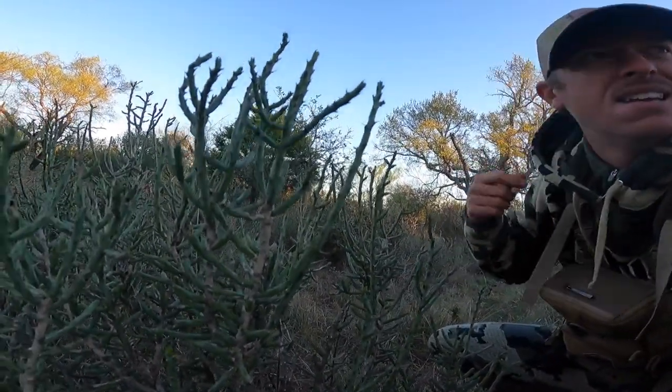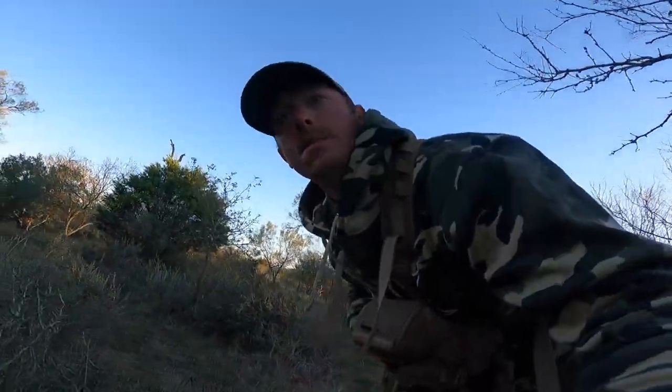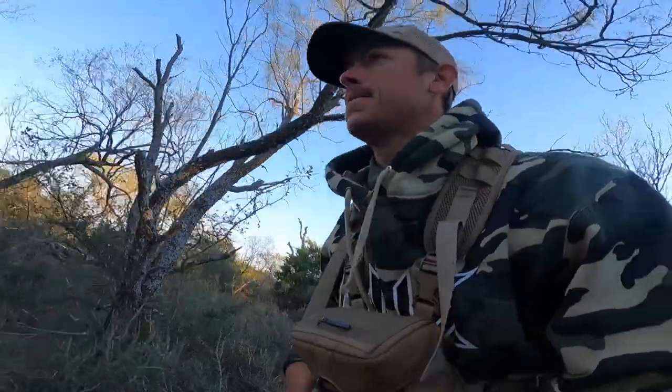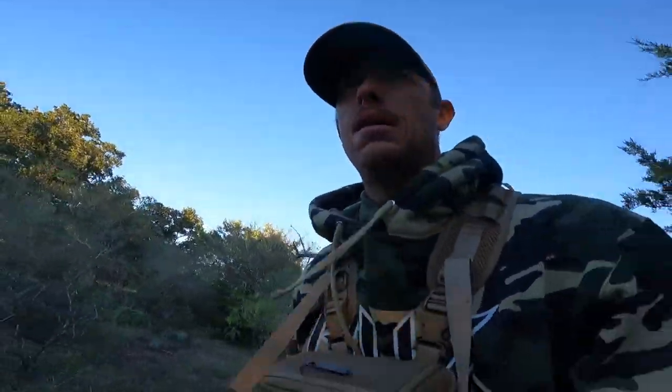It is all in my legs, it's in my hands, and it's in all of the deer that I clean as well. I'm done looking for this pig. I'm getting into some deer bedding areas I don't want to be in. I'm not gonna look all day for a Texas pig, but I'm sure he is dead somewhere.